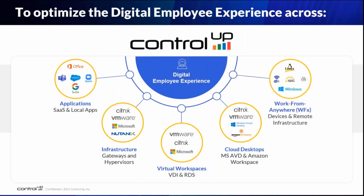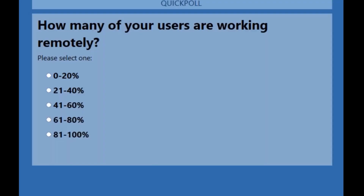And also, and very importantly, with the times that we're living in, work from anywhere. And this could be physical endpoints that are sitting in an employee's home. This could be them consuming the virtual applications and desktop within Citrix. We have a new product called HDX that supports Windows, Linux, Mac OS, IGEL devices, pretty much everything you require for monitoring and managing and providing the best possible experience for your employees. And I said a mouthful, so I'll hand it over to Trenton for the next slide.